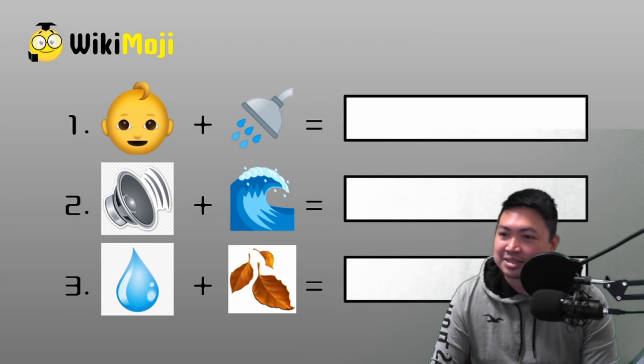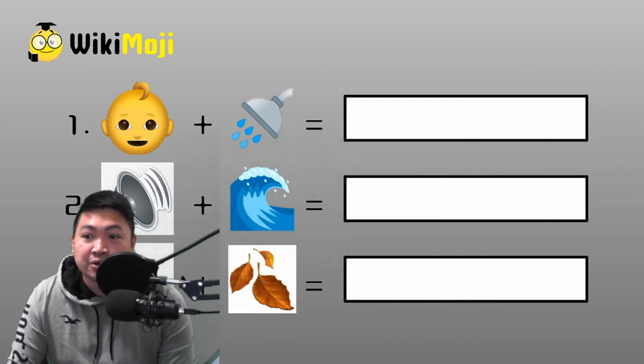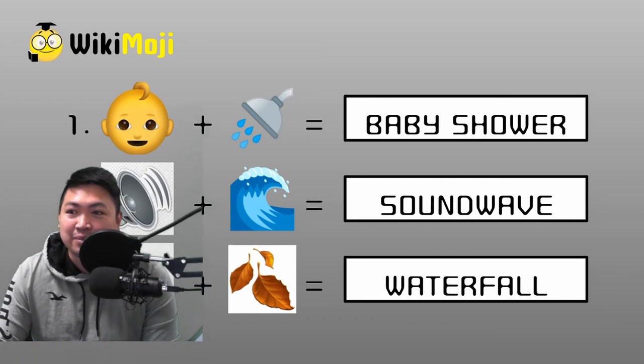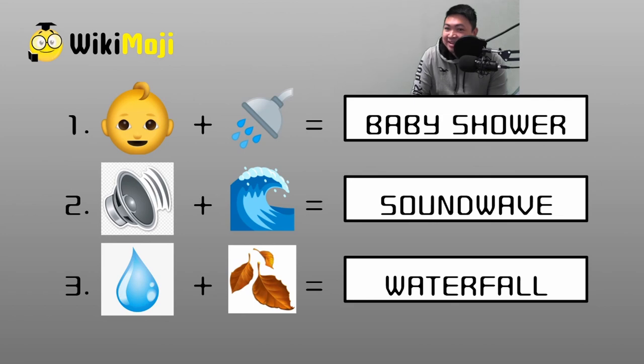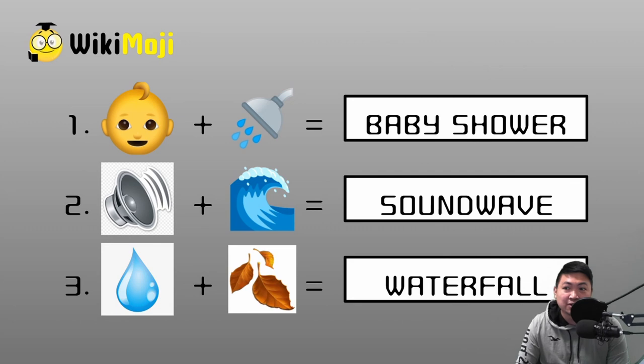And I guess it's time for me to reveal the answers. Okay, there we go. The answers are going to be revealed in one go. So, the answers for today's Wikimoji puzzle are... Ta-da! Number one is baby shower. Number two is sound wave. And number three might be a little tricky in a way. Number three is waterfall. If you want to know why, it's because I used the leaves for fall, and a droplet of water. There you guys have it. If you were able to answer all of those, congratulations.